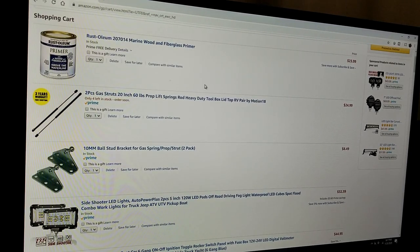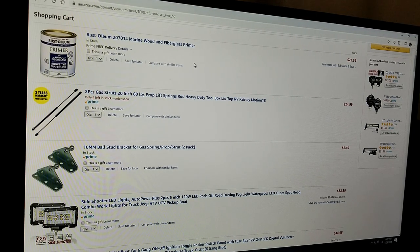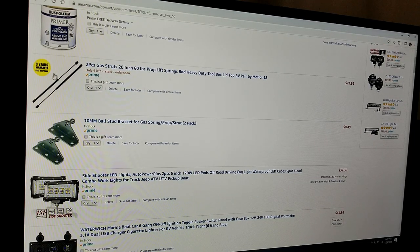First up is a marine wood fiberglass primer. So all the wood I'm putting on the project, I'm going to cover in this to make it water resistant. And then next up is some gas struts. I'm not sure on these yet, but I'm going to use it as a door assist on my storage unit that I'm going to make under the deck. And then these are the brackets for it.